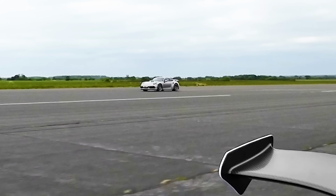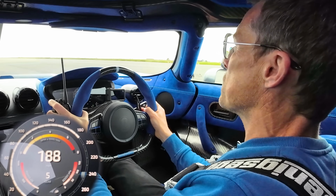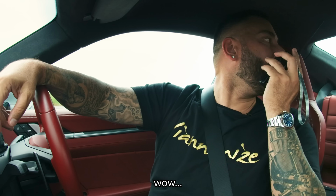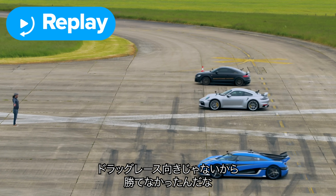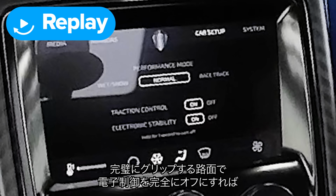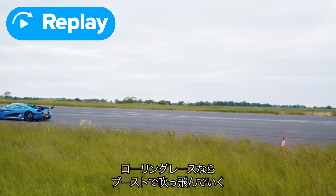The limit is so quick. Way up front. Wow. I think I got to about like 180, 190 or something. It was insane. Wow, that looked insane. To be fair on this car, obviously it's not designed to launch. That's how you won the drag race. It would have been different on a prep surface, and if this could fully hook up, had the traction and stability control off, and I could actually get full traction. But when you're in a rolling race, this thing on boost, it just flies.